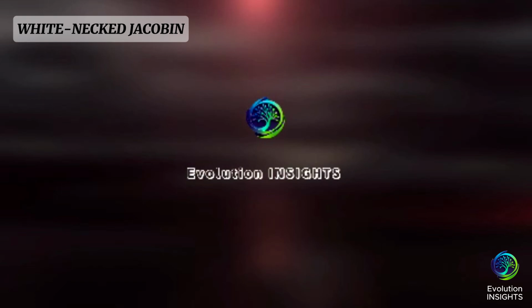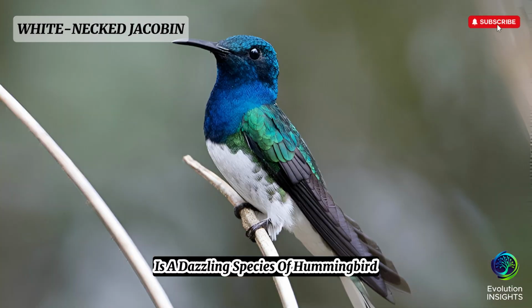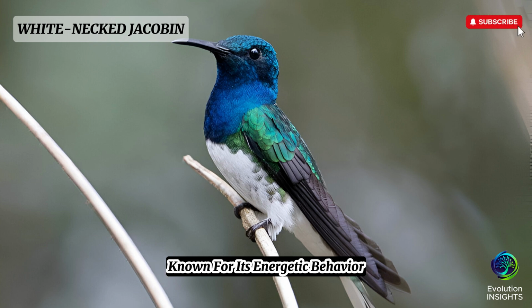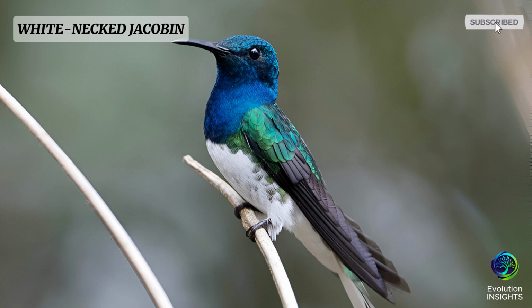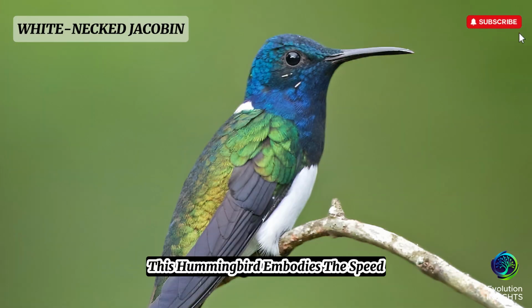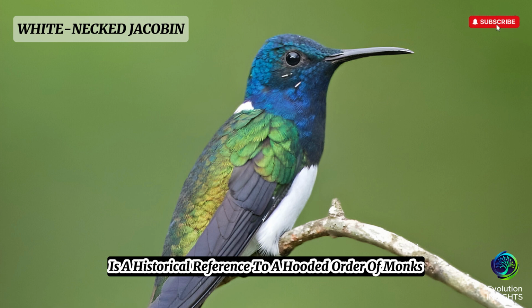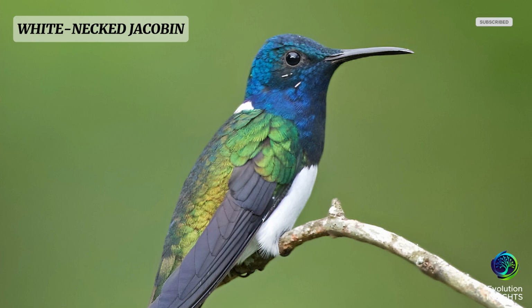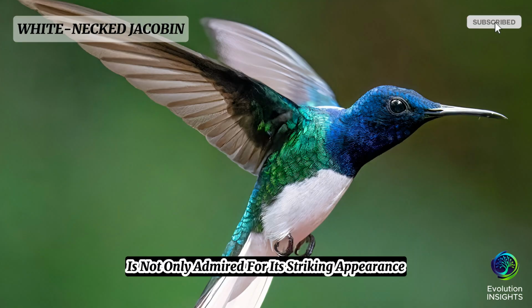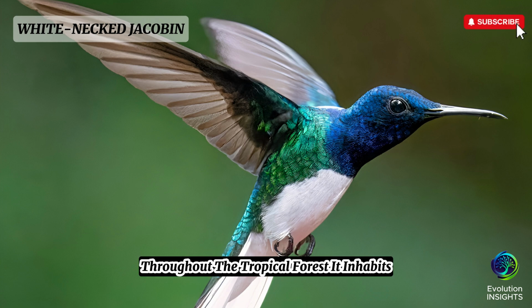The white-necked Jacobin, Florisuga mellivora, is a dazzling species of hummingbird known for its energetic behavior, brilliant coloration, and presence in tropical lowlands of the Americas. A member of the Trochilidae family, this hummingbird embodies the speed, agility, and aesthetic splendor that the group is famous for. Its name, Jacobin, is a historical reference to a hooded order of monks, possibly alluding to the bird's crisp white collar. This species is not only admired for its striking appearance, but also plays an important ecological role in pollination throughout the tropical forests it inhabits.